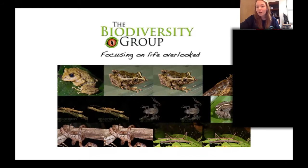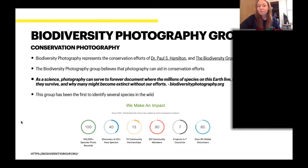How do we know what environments it likes? The fact that we were even able to document these and share awareness of them meant that we could suddenly learn more about them. Some of the impressive statistics they've been able to achieve with their photography efforts and conservation efforts are below. But essentially they just combined the two things together.